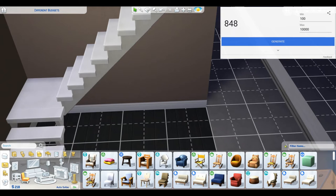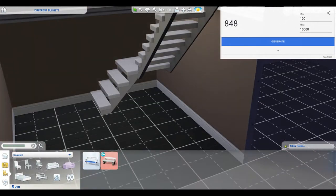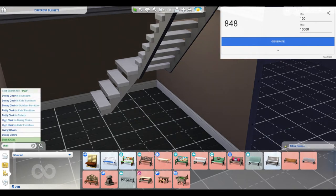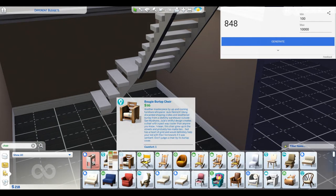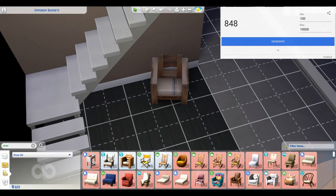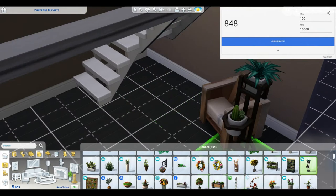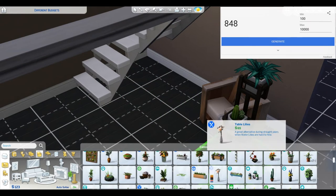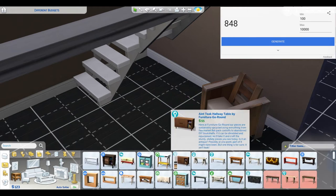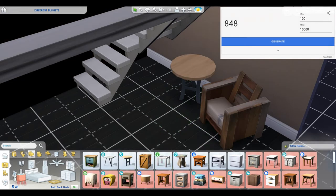So right now we are currently doing the entry, which, you know, we all love a good entry. And for this, we only have 848 simoleons. I can kind of work with that, except for the fact that you can only do so much in such little space. And I wanted to go big. As everybody knows, I love going big. It's either go big or go home, right? Well, I like doing things to go big. I want it to be nice and open and big. However, with only 848 simoleons, that's kind of hard to do, you know?